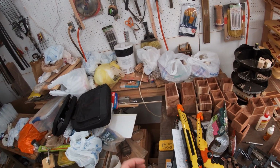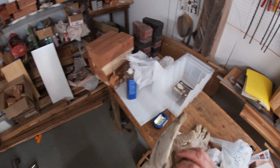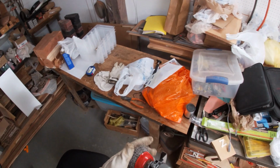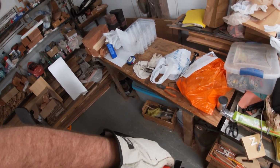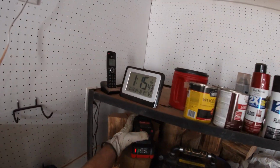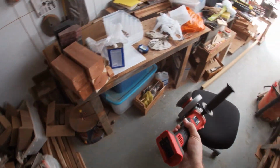Man, that thing there is poking you. I gotta find my gloves. There they are. Find my gloves so I can tighten that bad boy up. I know I could grab a wrench, but I'm just gonna lock it. It's got a little lock right there. That ought to do good. And then our battery, excuse me, got a big battery for it. That's good. That ought to work really good.